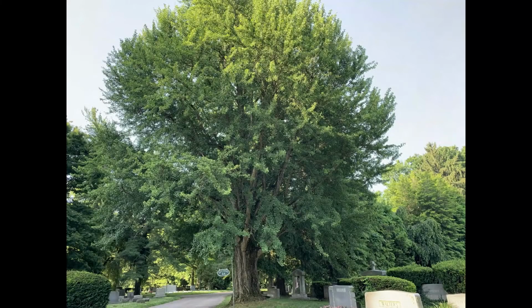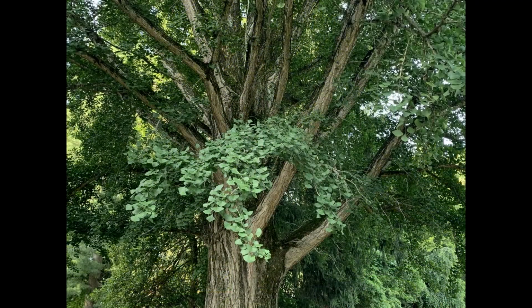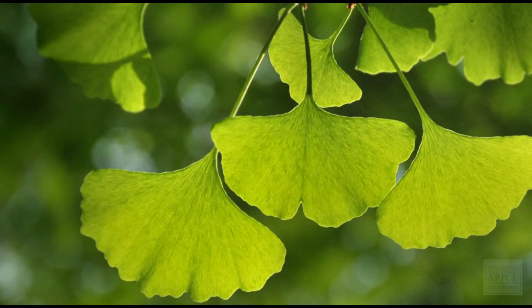Ginkgo trees are said to have been introduced to Kentucky by Henry Clay. Known to have been in existence since the age of reptiles, the ginkgo species is one of the oldest living species and considered sacred among Buddhist priests.